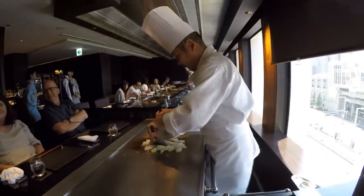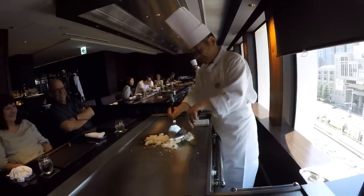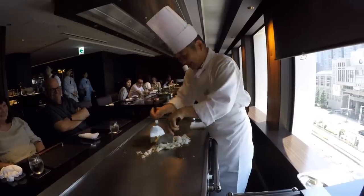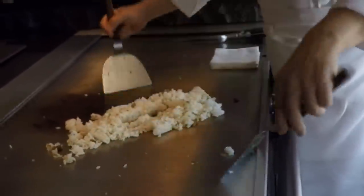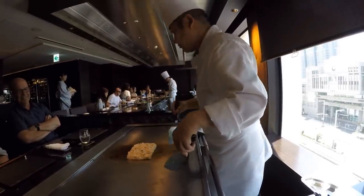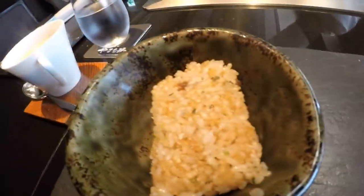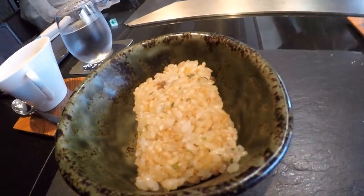This is the last course. I think it's the last course. Not sure. It's the garlic rice. Look at him go. Oh boy. That smells fantastic. So he's making the rice balls now. Or rice squares maybe. And they're gonna go in round dishes. It should be interesting. I think I'm gonna wait a minute to eat the rice. It looks really, really hot. Yeah, definitely too hot.